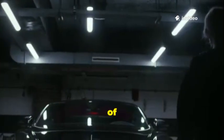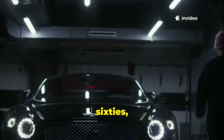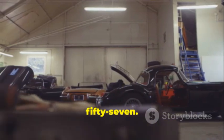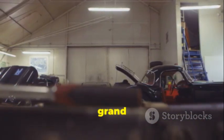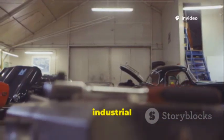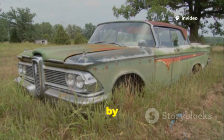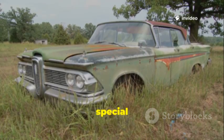And in this dusty, forgotten garage tucked away behind stacks of old newspapers from the 1960s, is something that made my heart stop. It's a Bugatti Type 57. This wasn't a supercar, it was a grand tourer for kings, movie stars, and industrial tycoons, and this one, languishing in a field half swallowed by overgrown grass, is very special indeed.